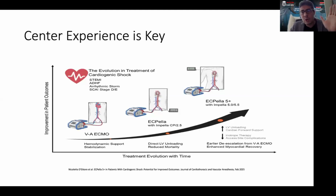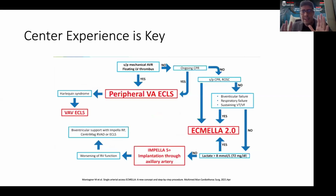And we're moving from the CP, which is usually done in the cath lab by interventional cardiology, to the 5.5, which can provide much more flow, and it's inserted axillary. So the 5.5 can be done in the OR. It can be done also in the cath lab, but it needs experience because it needs to be done through an axillary cannulation. Some centers, which have very high experience in Impella, have started to implement the ECMELA protocol.